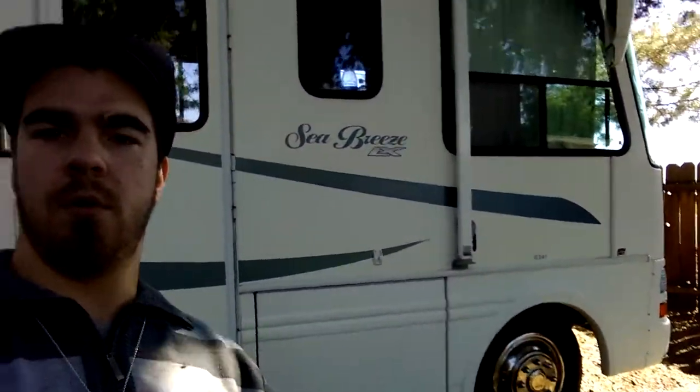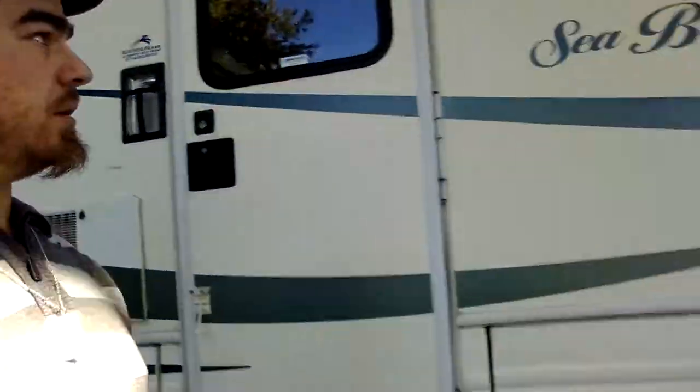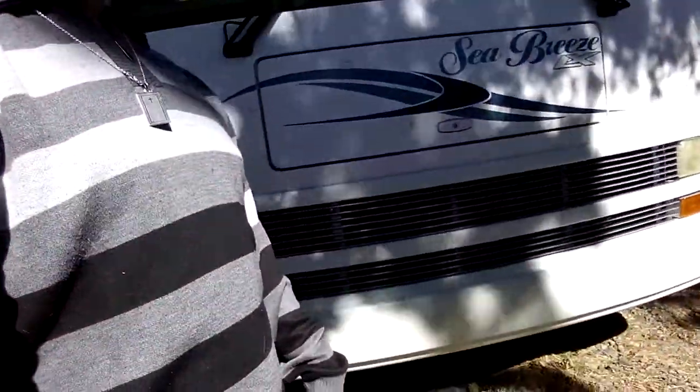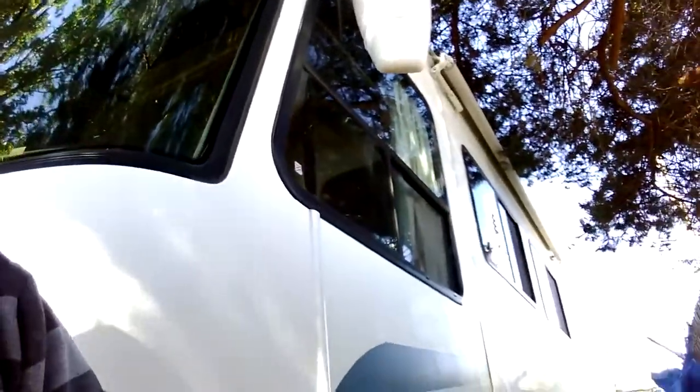Alright, you guys, we're outside. They got an awning right there. That's a long ass one. The bedroom is lit out. And they got the little awnings for the slide outs. They don't come all the way out, they just come out with the slide out. So the rain doesn't get to it.